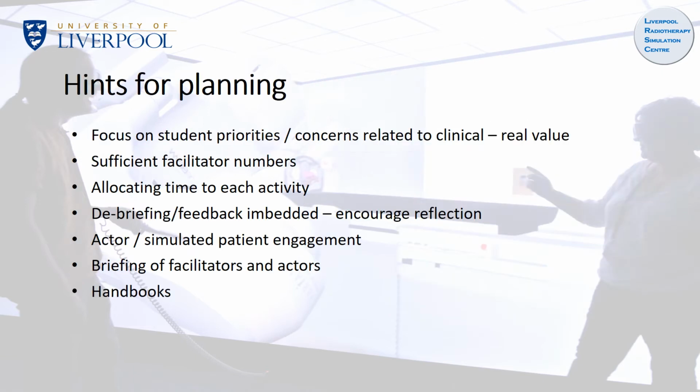It was challenging developing activities to cover 2 weeks of simulation for our students, and we very much adapted the approach we used for this initial project. Simulation placement is now more embedded within our standard teaching delivery. We realise the importance of ensuring the learning outcomes are met, but also maintaining a clear focus on student priorities and thinking about what their specific concerns are related to clinical. You can then spend the majority of the time on these high value activities, such as the patient interaction and setups that I've just mentioned.